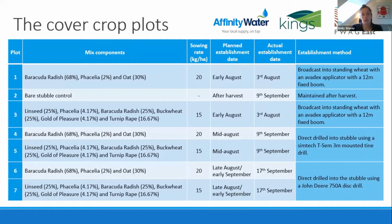So here are the cover crop plots. We've got one more simple mixture that was 3 different species: barracuda radish, phacelia and oat. And then we had a more diverse mixture of linseed, phacelia, barracuda radish, buckwheat, gold of pleasure and turnip rape. These mixtures were designed with the help of King's, and King's supplied the seed.